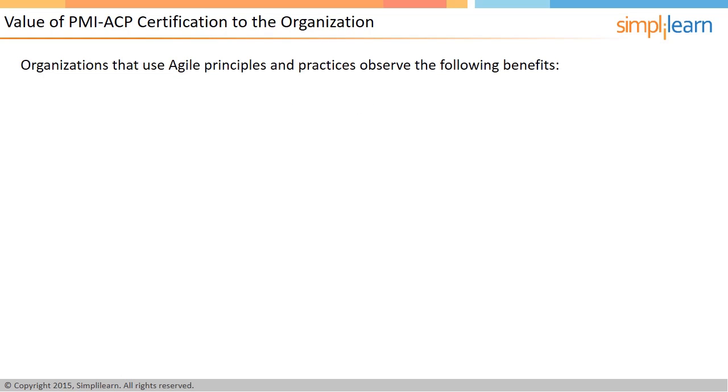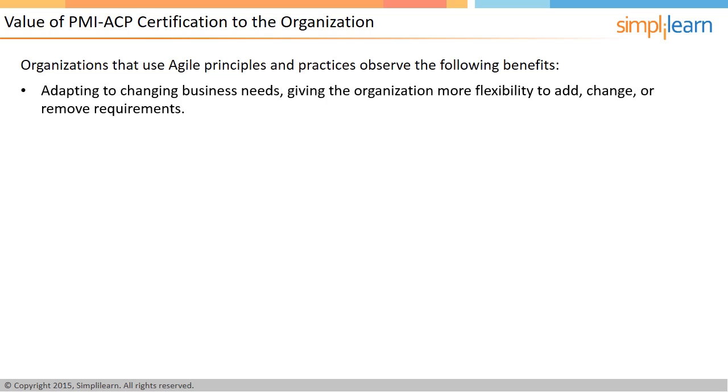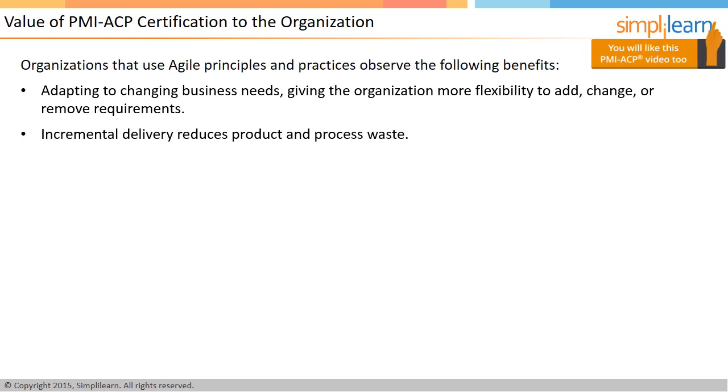Organizations that use Agile principles and practices observe the following benefits. PMI-ACP certified project managers provide more adaptability to organizations, allowing them the flexibility to add, change, or remove requirements. The principles and practices of Agile provide organizations the ability to support incremental delivery, hence reducing product and process waste.